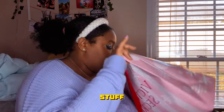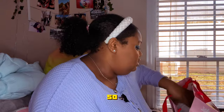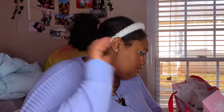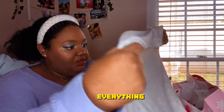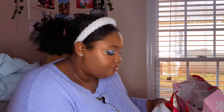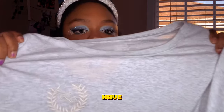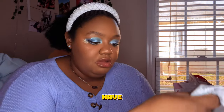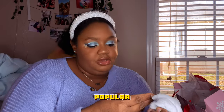All right, this is stuff from today. So I did exchange some things when I went today, so that's another thing. But pretty much everything was 40% off. So I got some sleep shirts to go with my shorts that I have. So I just got this nice gray one. And they have little white pink crest on it. I guess that's a popular thing right now.